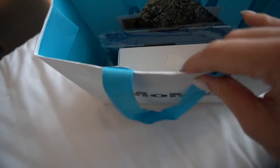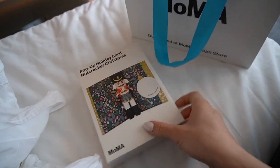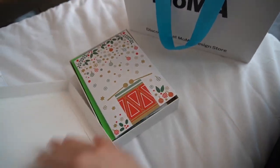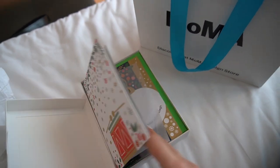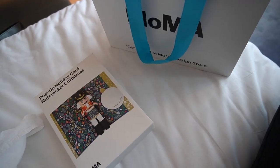I'm going to show you what I got at MoMA. MoMA is a museum. If you've never been, you have to go. Incredible art, it's just perfect. Look, this is a Nutcracker holiday card. And look how cute. I will be sending it to family and friends. I cannot wait. I don't usually send cards, but this year I decided that I will.